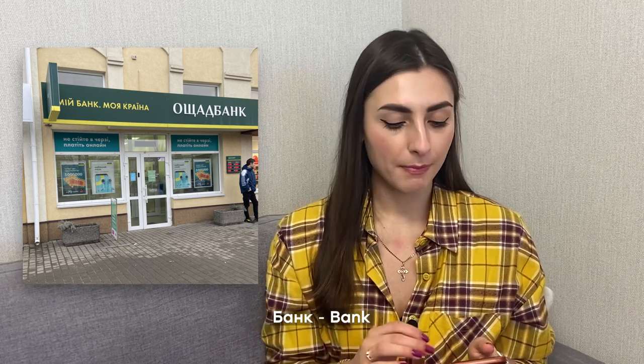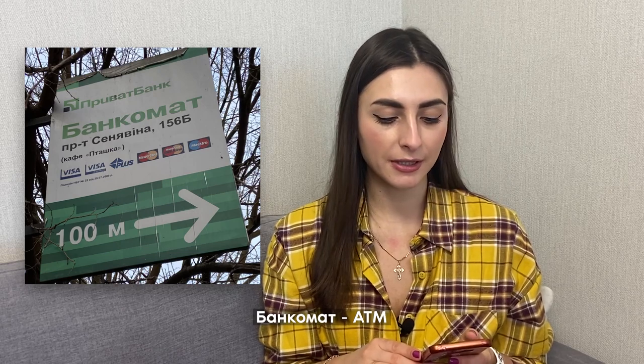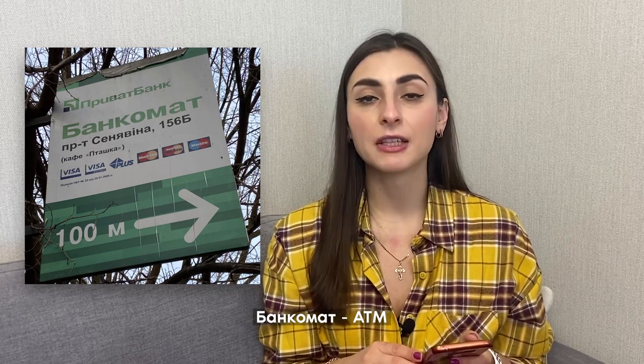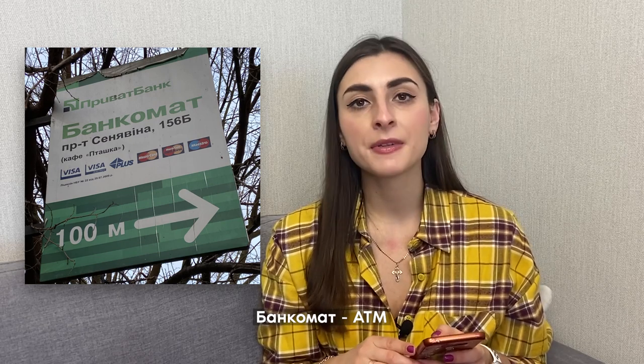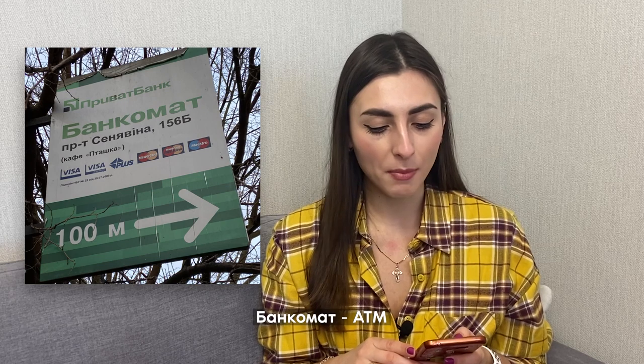Банк, bank. Okay, and also you may see the sign банкомат. It is also related to the bank because you can see the name of the Ukrainian bank Привіт-банк, private bank, literally, and банкомат means ATM.